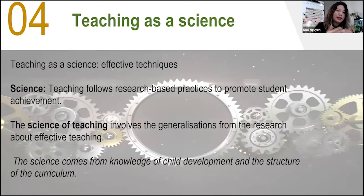While being an art, teaching is also regarded as a science. It's like two sides of a coin. Why do we need the scientific side of teaching? By science, I mean effective techniques; as teachers we frequently follow research-based practices so that we can promote student achievement. The science of teaching involves generalization from the research about effective teaching as well as effective learning. For instance, our scientific knowledge comes from child development as well as the structure of the curriculum. In Australia, as well as in Victoria, we have the state curriculum and the national curriculum. That is the Victorian curriculum and the Australian curriculum that you are going to be exposed to throughout your study at Monash University.